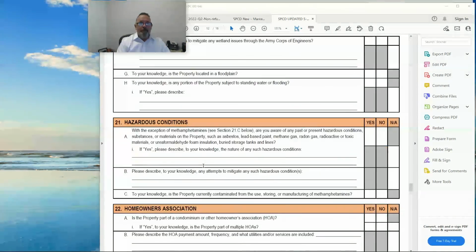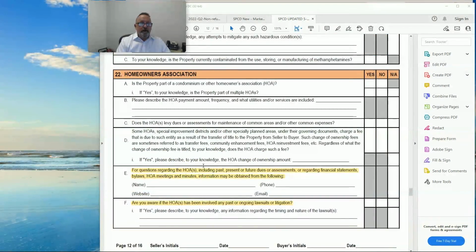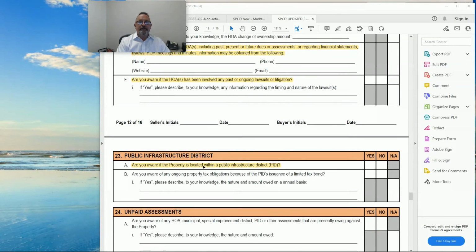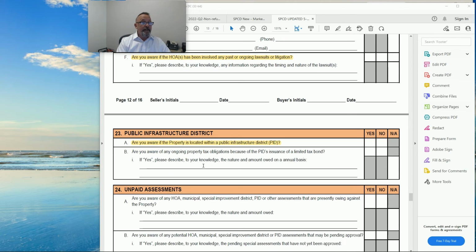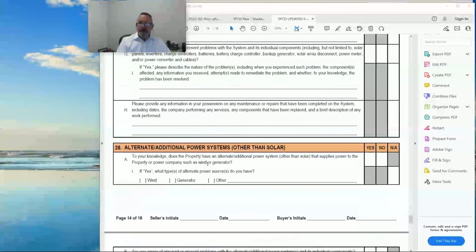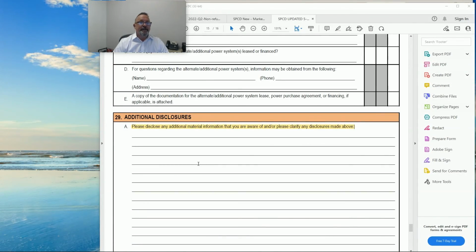All right, and then the last one, HOA, more information about the HOA and how to get in contact, and if there's lawsuits, litigations. Is it part of a PID? That's always a good one. And then the last one, down at the very bottom, is this additional disclosures.